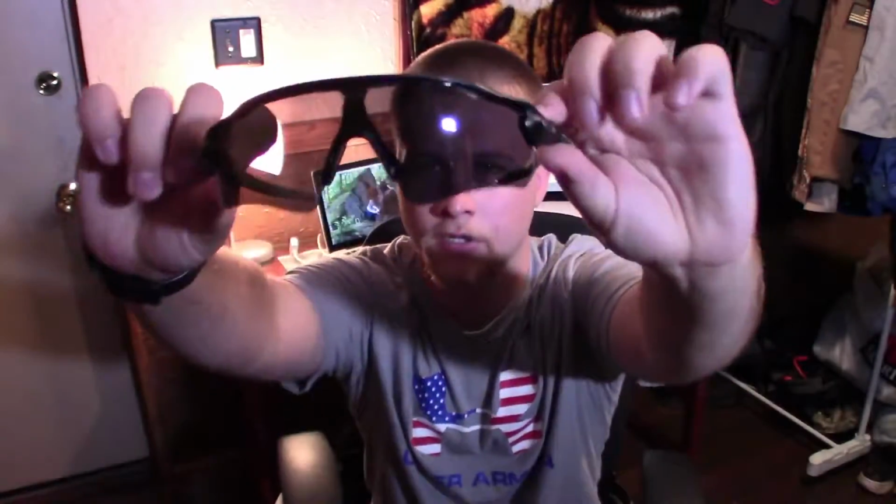This is a brand new frame I'm wearing on my face right now. This is called the Radar EV. I have 2 other pairs of these. These are by far my favorite. I like the Radars in general. They're beautiful. These are the small lens ones. You can get them even bigger.